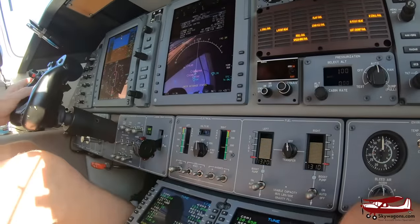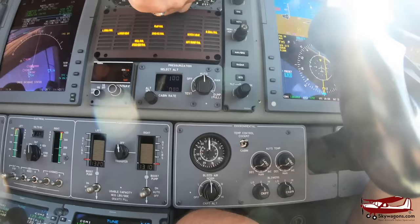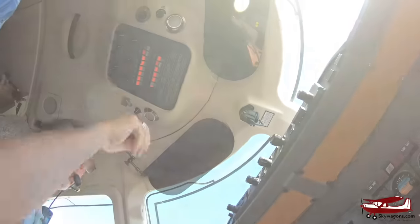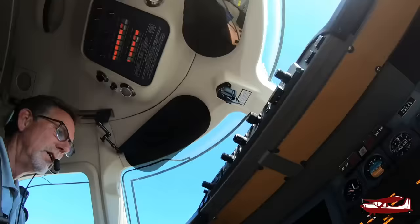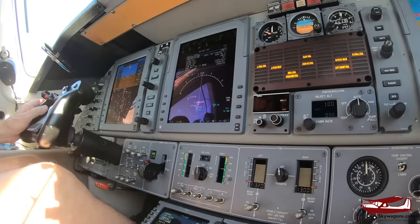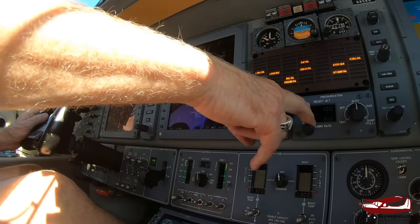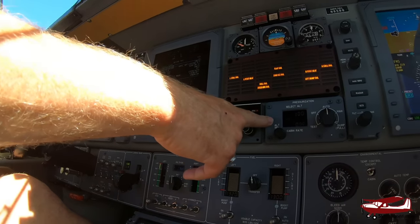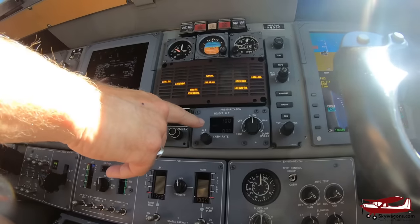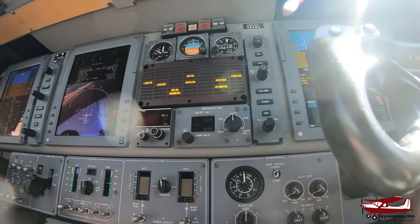Batteries are good. Bleed air is on. Temperature controls are turned down. Standby gyro. Engine anti-ice we don't need. Cabin signs, I'll turn the seatbelt signs on. Seats are good. Galley power I don't need. That's for the coffee pot. All right, pressurization is set. We're going to leave it because we're coming back here. Normally on this system, I would set the landing airport's elevation, and I never have to touch it. It has an auto scheduler in it. Bleed air again is checked.